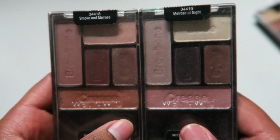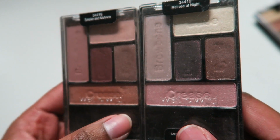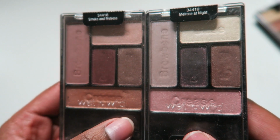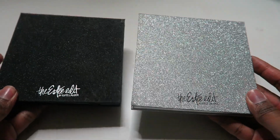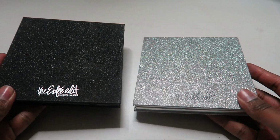Then I have these two, which were limited edition ones that were meant to be, I guess, Naked 3 dupes. They're very rosy tone. I'm going to pass these along. These definitely didn't have the same quality as the Comfort Zone palette, so they can go. Next up, I have these Estee Edit palettes. These actually came in a holiday set from 2015, I believe.